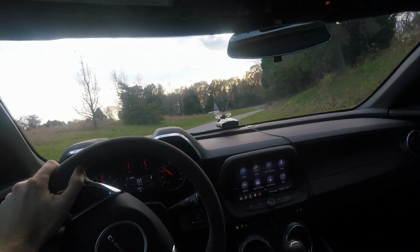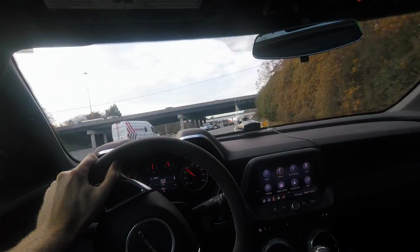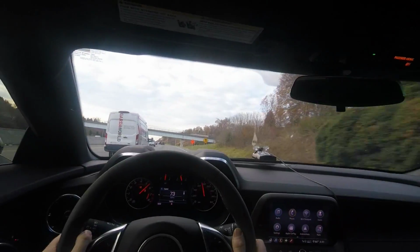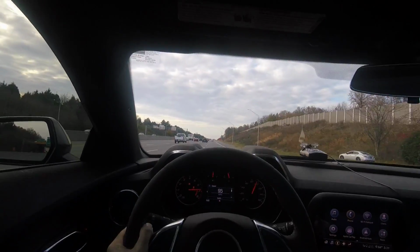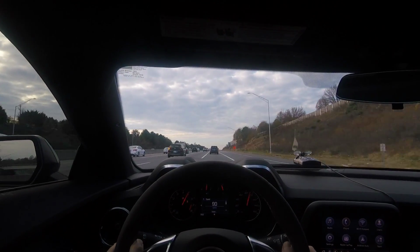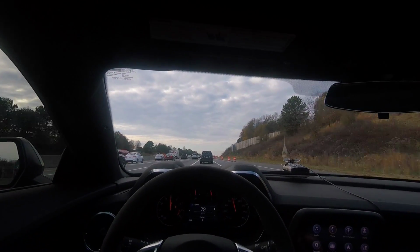This thing is just so composed and smooth in a corner like this. Pull up to 100. It's kind of uphill, so take that with a grain of salt.